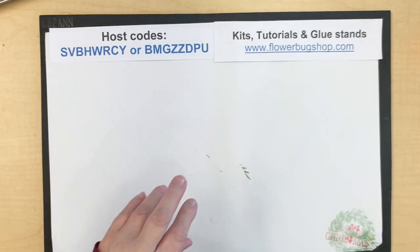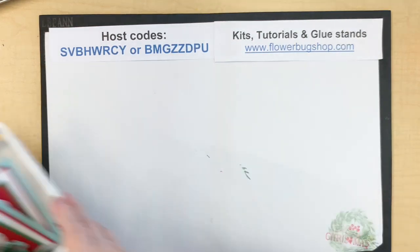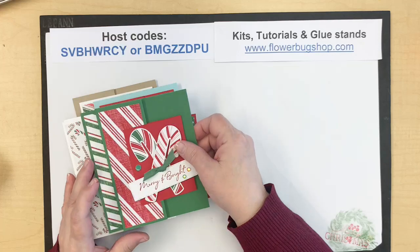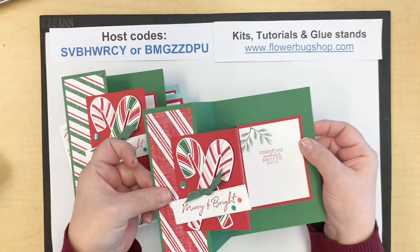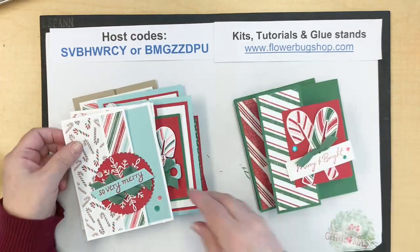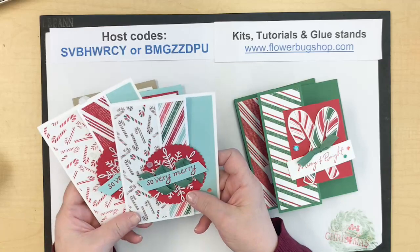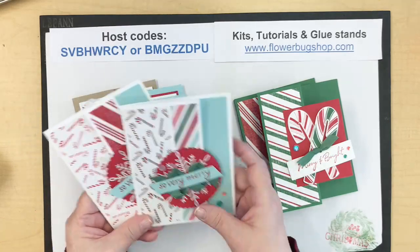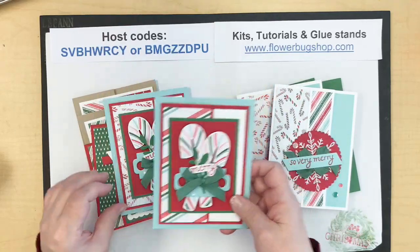Okay, so I want to go over my current kits to go before I sign off here. One of them features the Sweetest Christmas designer paper, and all of these cards are fun fold cards. So these are completely fun fold. This one's an easy one. But you get everything cut out. You get a share of the ribbon, you get a share of the sequins, and you get half a pack of the Sweetest Christmas designer paper.